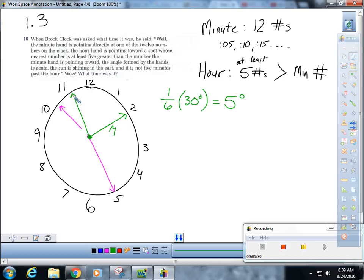And so that makes this right here 30 degrees, and 30 degrees between the 1 and the 2. And how many degrees between the 12 and this arrow? 25 degrees. Aha. That's why it's acute. Does that make sense? And so that's an 85-degree angle, not a 90-degree angle. And that means the time is what? 11:10. There's one more piece of information we haven't used.